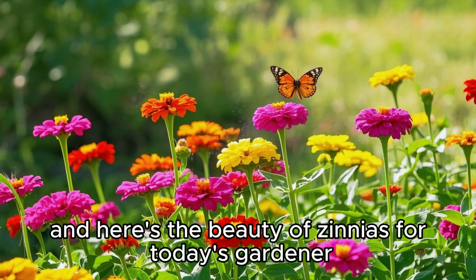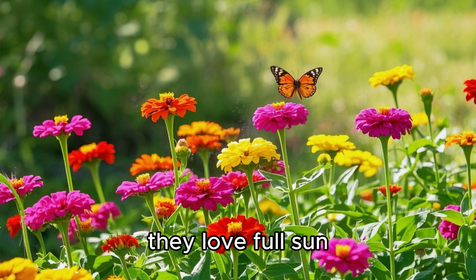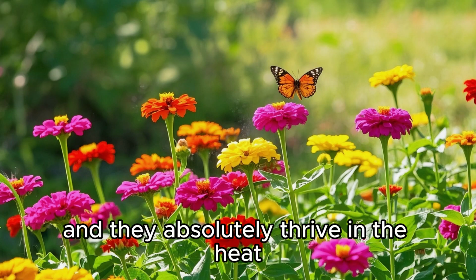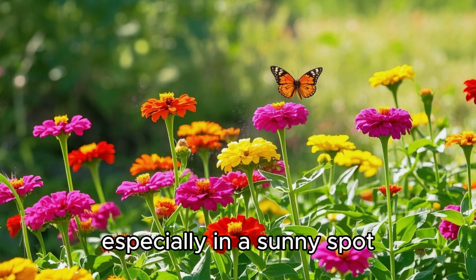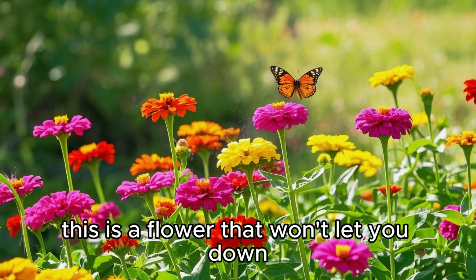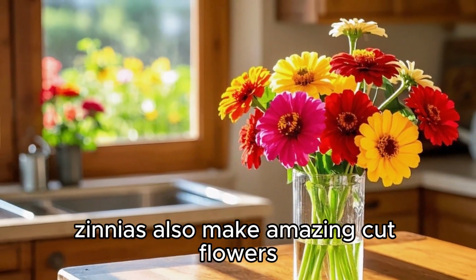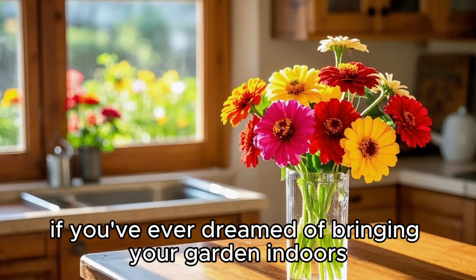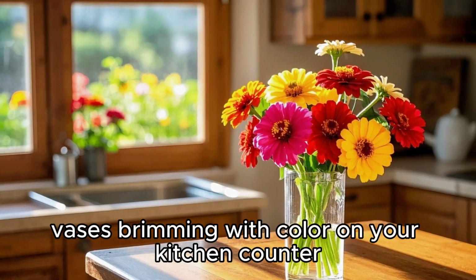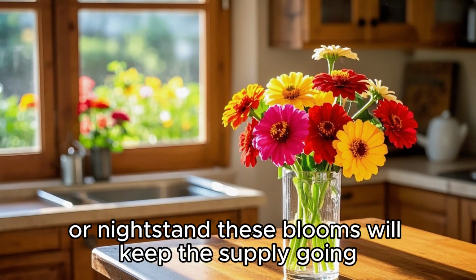And here's the beauty of zinnias for today's gardener. They're fast growers. They love full sun and they absolutely thrive in the heat. So if you're gardening in zones 3 to 10, especially in a sunny spot, this is a flower that won't let you down, even in scorching summers or dry spells. Zinnias also make amazing cut flowers. So if you've ever dreamed of bringing your garden indoors, vases brimming with color on your kitchen counter or nightstand, these blooms will keep the supply going.